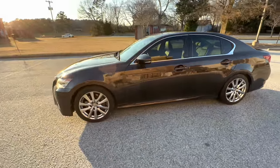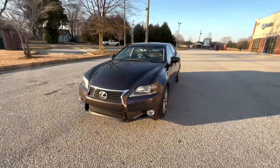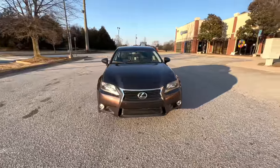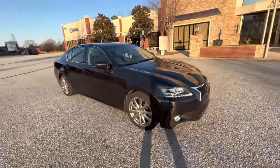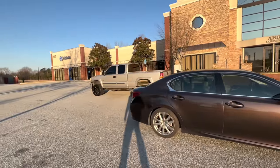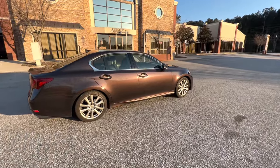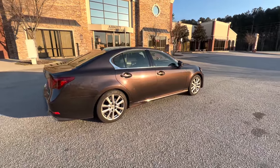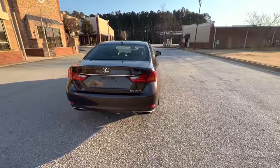Hey, now it's too much sun, right? Looks good. Looks good. Looks good. Got the dually. Looks good, y'all. Looks good. What y'all think? Y'all let me know in the comments below.